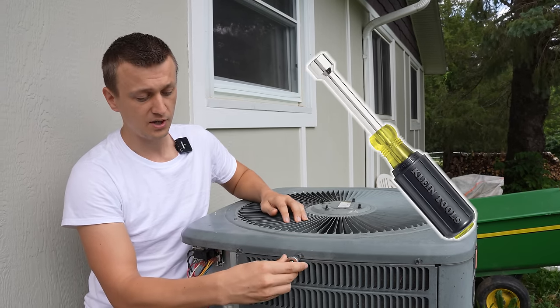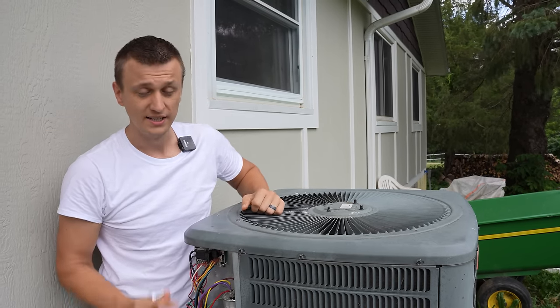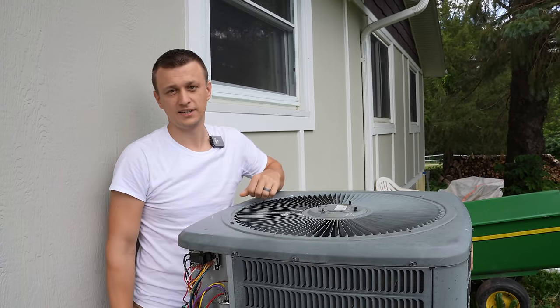You can use a nut driver. If you don't have a nut driver, just use a ratchet wrench with a socket and go ahead and tighten all the screws around on your unit. And oftentimes, if it's a rattling noise that's coming from the unit itself, from the surroundings, that will be enough to take care of it.